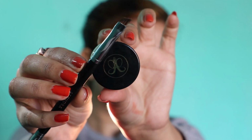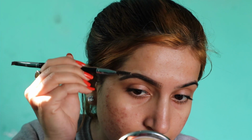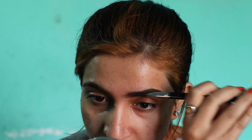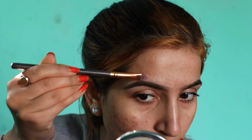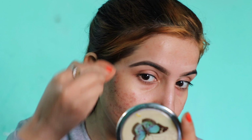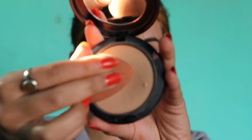To fill in my brows, using this Anastasia Deep Brow Pomade in the shade medium brown and taking this angular brush to do my brows. Taking this Maybelline Age Rewind Concealer and flat brush to define my brows. Then taking this beauty blender and blending only the line of the concealer. And using the same concealer on my eyes to prepare for eyeshadow. And of course, blending. Taking some powder with beauty blender to set this concealer in place.